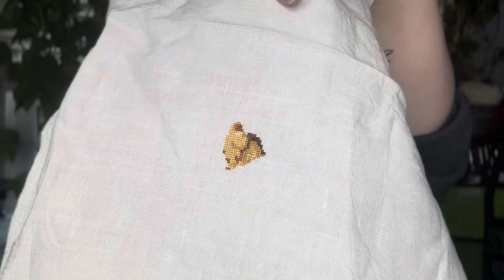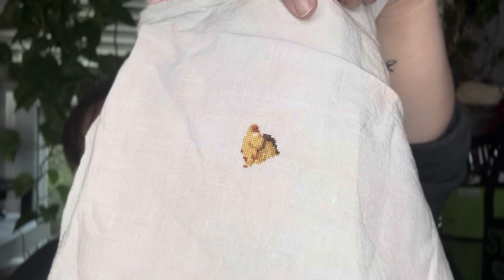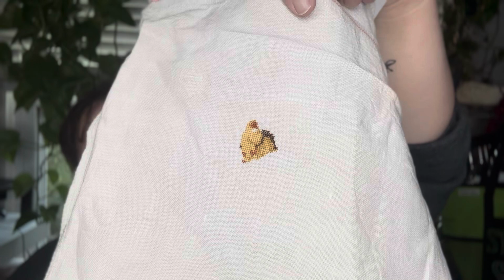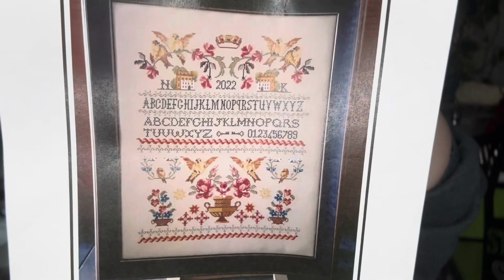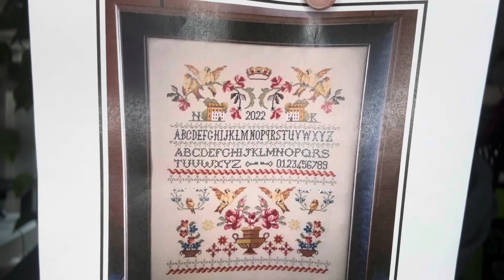So I'm stitching this on 40 count Spindrift from Cedar River Linen with the called for DMC. And I love the sampler. I think I said in my last video, I've seen it stitched up a couple of times, and this photo doesn't do it justice. It's beautiful. I mean, this photo is beautiful, but seeing it in person, it's so pretty. So it'll be a long-term project, but hopefully I will get back to it.